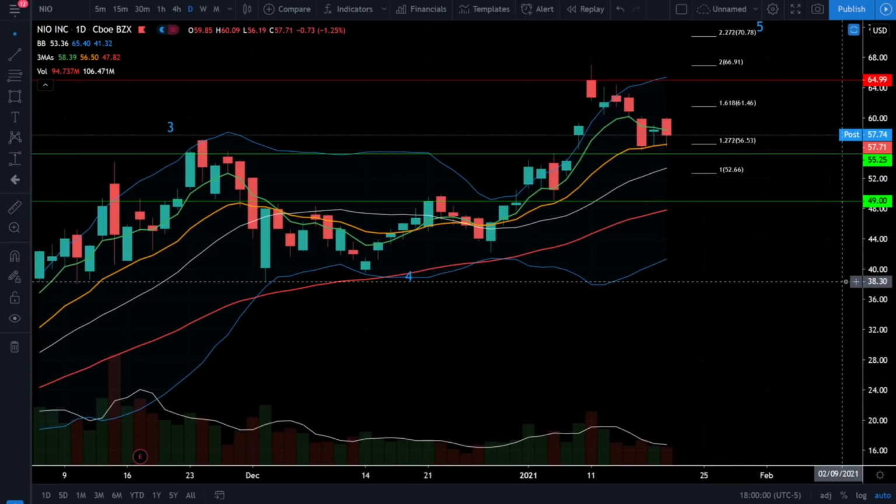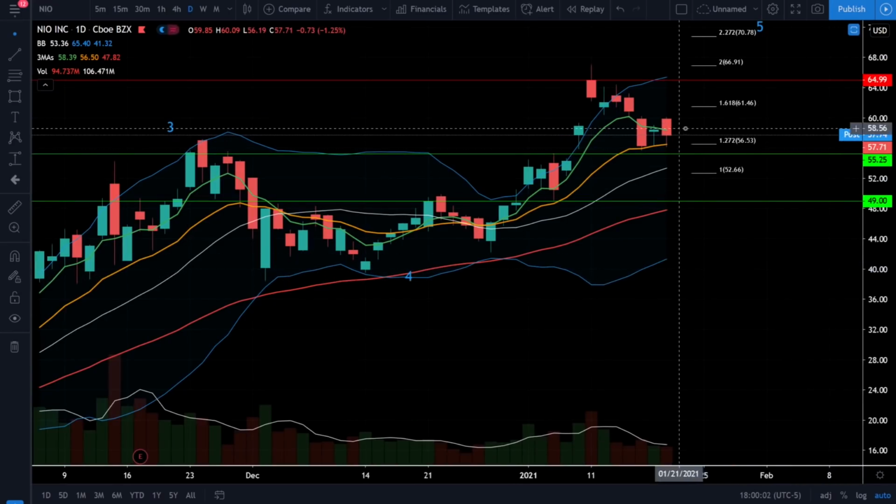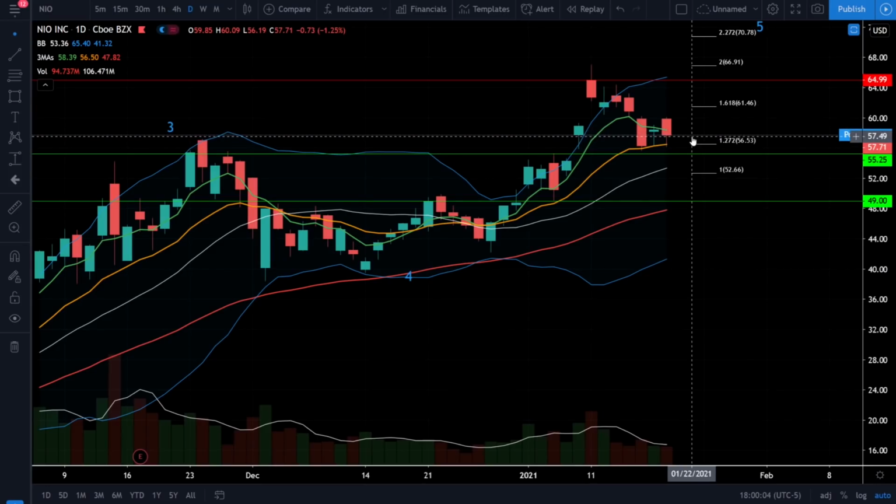Next up is NIO stock, and we saw NIO stock selling off a little bit today, going down negative 1.25%, but it did gap up higher for the morning, looking like it did want to run.